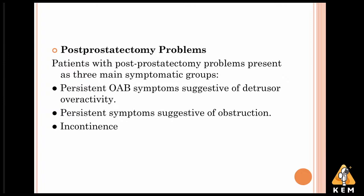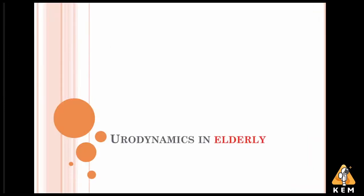Post-prostatectomy problems, this is mainly post-radical prostatectomy, and can present with overactive bladder symptoms that will suggest detrusor overactivity, or symptoms suggestive of obstruction or post-prostatectomy urinary incontinence. So this is also one of the certain indications in men for urodynamics.